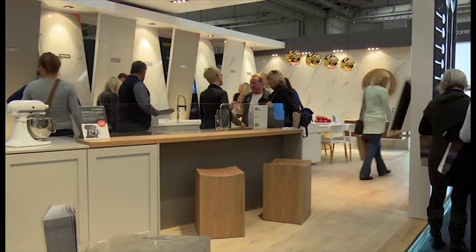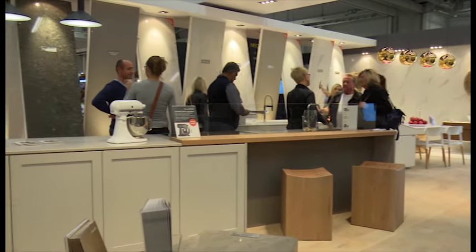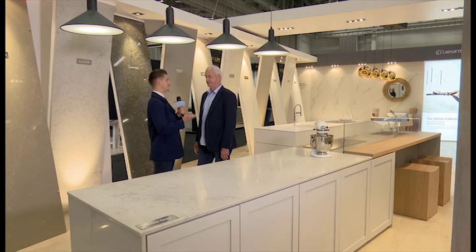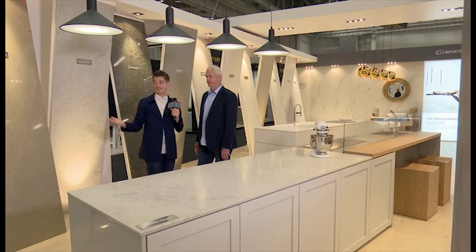Caesarstone has a reputation for eye-catching exhibitions, and the 72 square meter collaboration stand was not to be missed. Caesarstone is very well known for their quartz services, but also world-renowned for their design exhibition spaces. What exactly is Caesarstone, before we discuss the beauty that is around us?